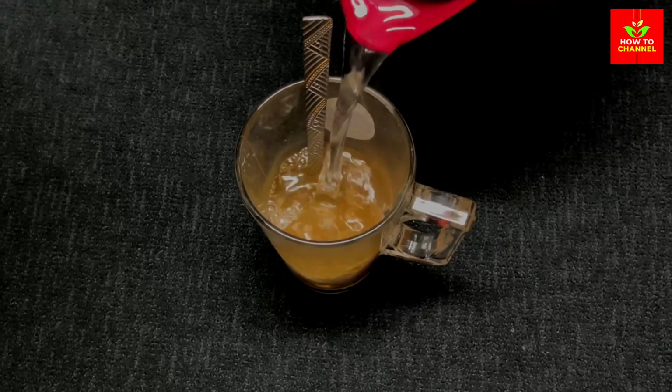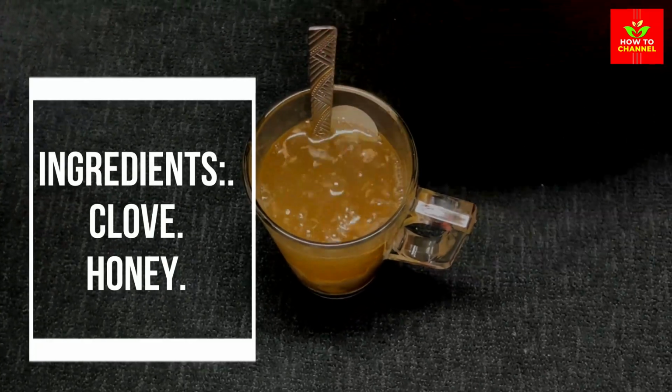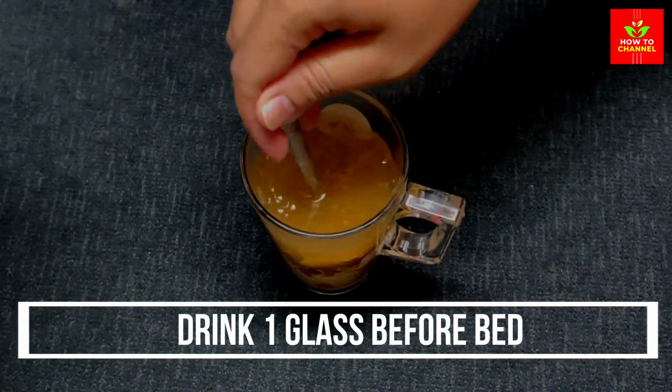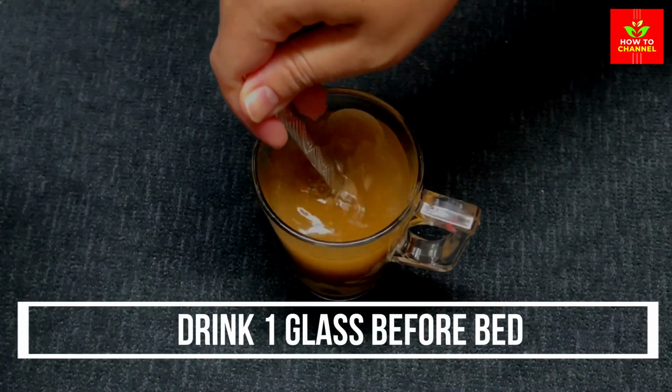Incorporating clove and honey into your diet not only tantalizes the taste buds, but also offers a holistic approach to well-being. Ingredients: clove, honey.